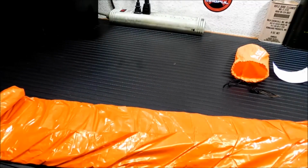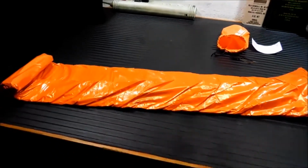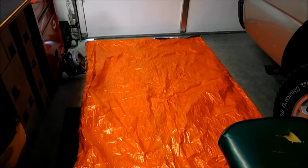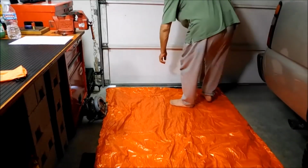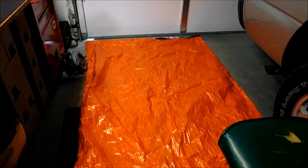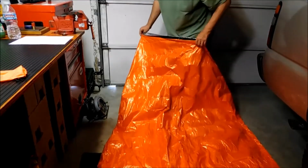It can be folded, rolled, and reused multiple times, especially if you store it properly and don't treat it like a punching bag. One warning: it's not exactly breathable, so it's not made for comfort camping. But if you're in a hypothermic scenario or just need to stay alive through the night, this thing is your best friend in a shiny orange coat.